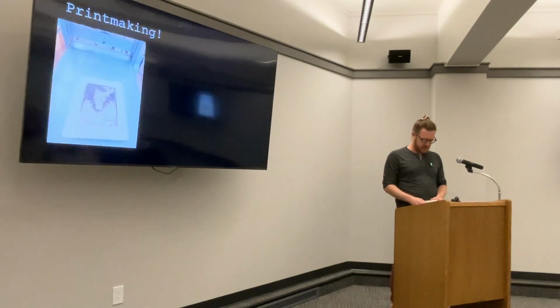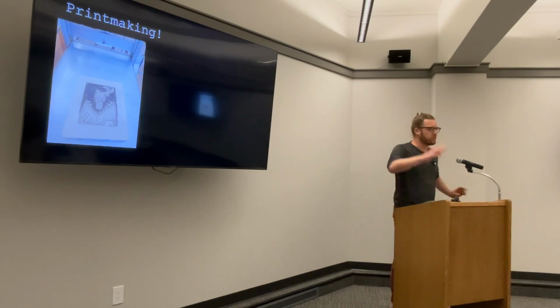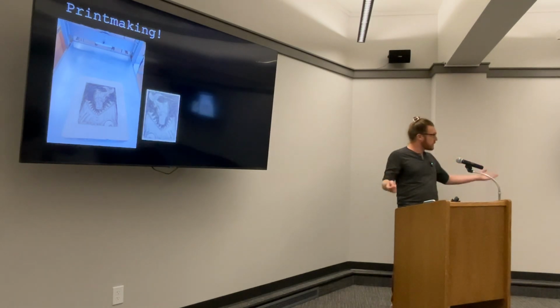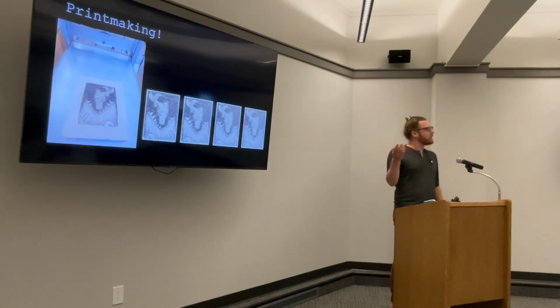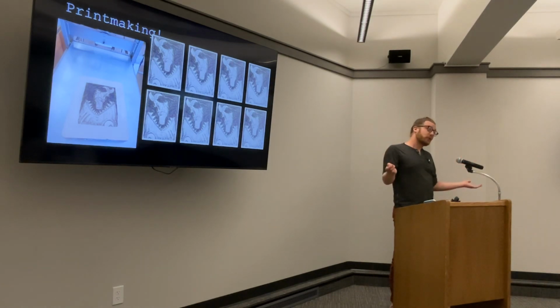Go to the first slide. Printmaking is a kind of big process of art. If you're not sure or haven't heard of it, you have a block or a plate or a lithographic stone like this, and you can pull a print off of that stone, and then you can pull another print, and another print, another print. So printmaking as a big category is working in the multiple and making multiples.